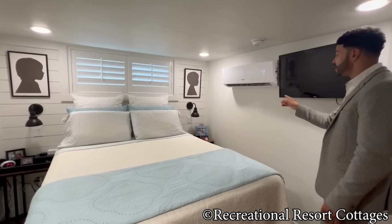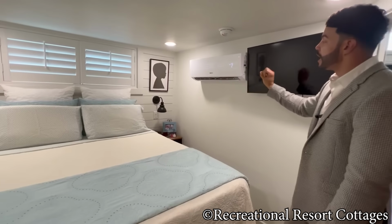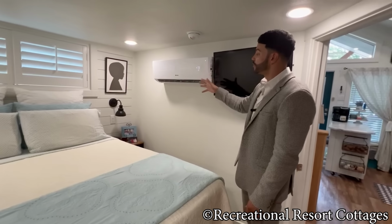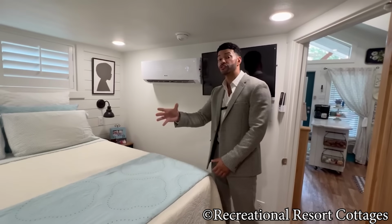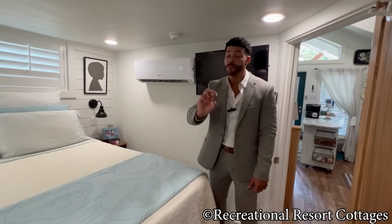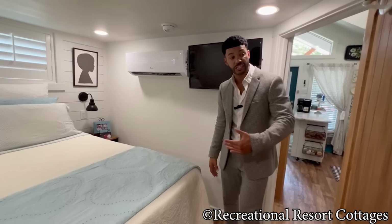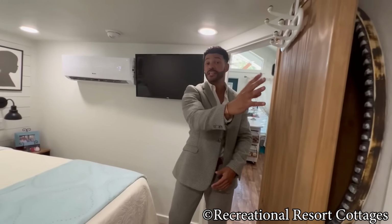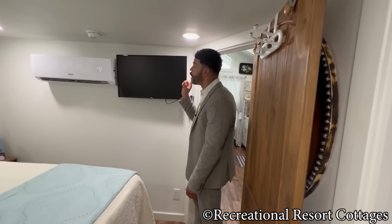Also, as you see here, what I love about what they've done here is they wanted the mini split system to be right here on this side because it provides adequate airflow not only into their bedroom, but through to the bathroom as well as their closet. So they liked it on this wall. But they chose with the in-swing door, they couldn't put their TV on this wall. So what they did, they got creative. They said, you know what, we're gonna put the TV right here.